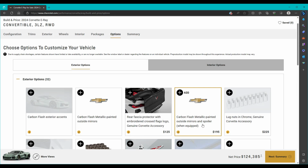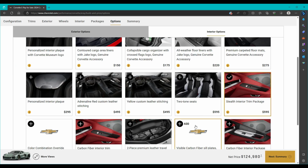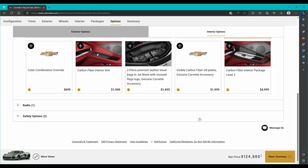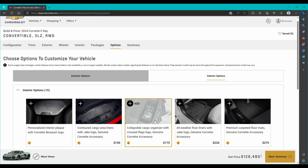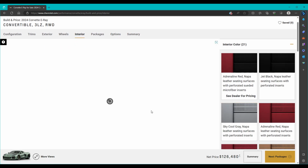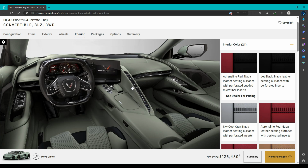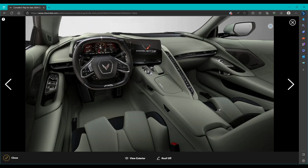I'm going to switch over here to options real quick and select Stealth just so that we can see. I'm also going to select carbon fiber package 1. All right, and go back to interior just to see what it looks like. Yeah, I don't understand why they didn't allow suede on that. It doesn't make a lot of sense to me, at least on the steering wheel. But they do not offer it.